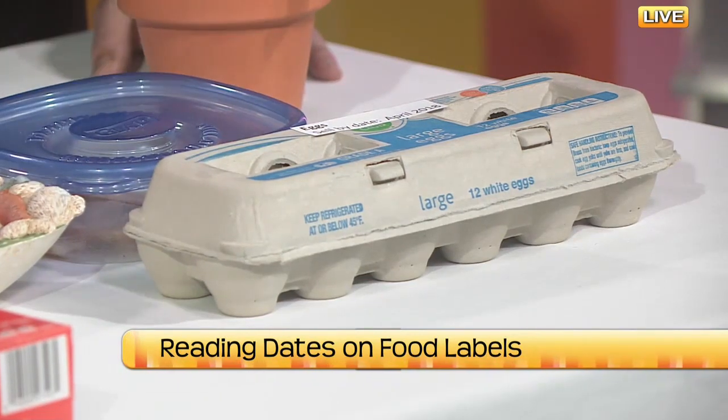Eggs, these are raw eggs. How long do you think you can keep raw eggs in your fridge after the sell-by date? 2 months. Well, that's pretty good. It's 3 to 5 weeks. Oh, really? Wow. Yep. And how about those Easter eggs? And that's the sell-by date? Yeah, sell-by date.